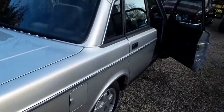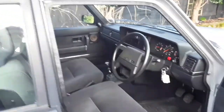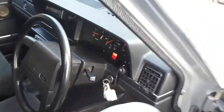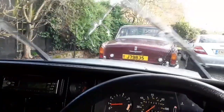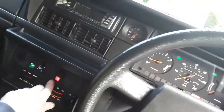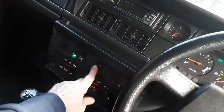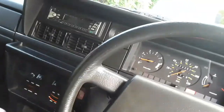No smoke out the back, barring normal water vapour you get in cold weather. I think everything's working on the car as far as I know. It's due for an MOT now, it's just run out, but fairly sure that if we... washers and wipers are working, horns working, hazard lights are working, heated rear windows working. I know the headlights are working on the car.